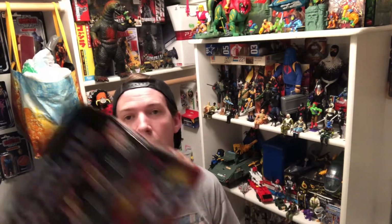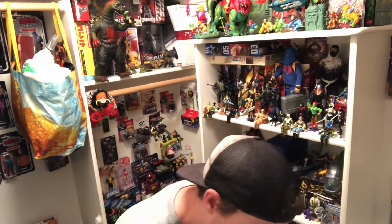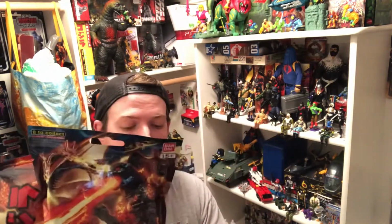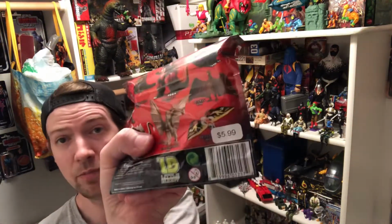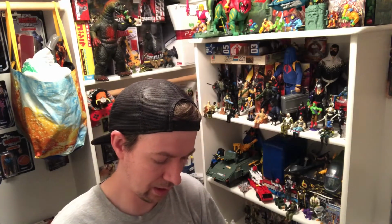And I went right after I bought him and sold those G.I. Joes. So I got more cash there. I went back to Barnes & Noble, and I grabbed the only 3 of these they had left. Little Godzilla mini guys. Half price. So I got all 3 of these for under 10 bucks. It's pretty sweet. I'm gonna open them all, I think.